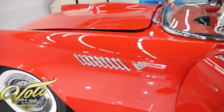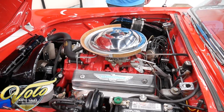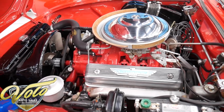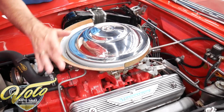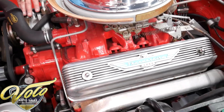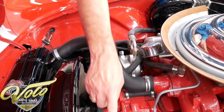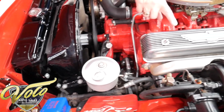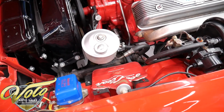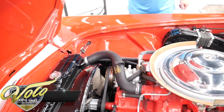It's a 292 motor. This is show quality. You can tell it was completely taken apart and restored, rebuilt and made to look pretty. As the engine dress-up kit, that's the chrome air cleaner, the thinned valve covers, and the chrome breather cap. Over here is the air conditioning. Doesn't take up much space. You only really notice it's there. You have power steering. That's the power brakes. You got the bag for the washer fluid, the shroud, the radiator, the engine bay. Everything's painted up beautifully. Wiring looks new.